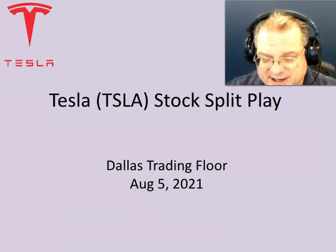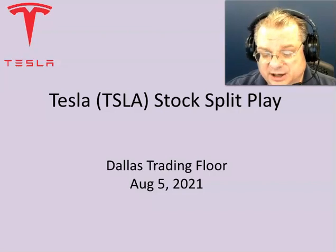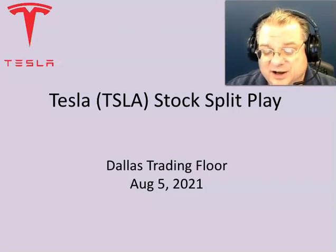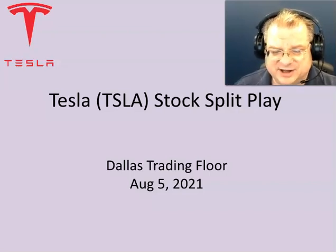Well, Tesla announced a very interesting stock split today. It's a 3-for-1 stock split that was announced at the meeting of the stockholders yesterday in Austin on the 4th. Now, the interesting thing about stock splits is they typically will create a very predictable trading pattern. And here's the plan that I'm using to trade Tesla stock.